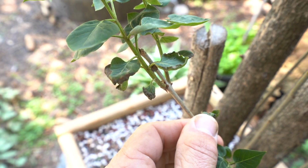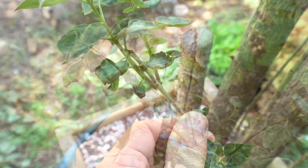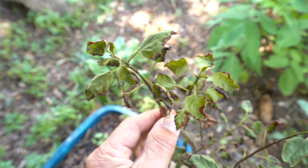Storms can also cause some damage on trees, can invite pests. Insects, of course, causing some issues with our plants as well.